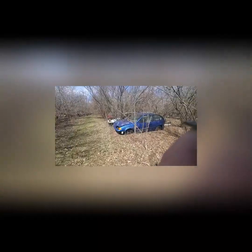Well, look at this now. How many are back here? 1, 2, 3, 4, 5, 6. Ooh, this is a nice one here, that blue one. Buried. Impossible to get into. But we'll see. Here, the Suzuki Swift.